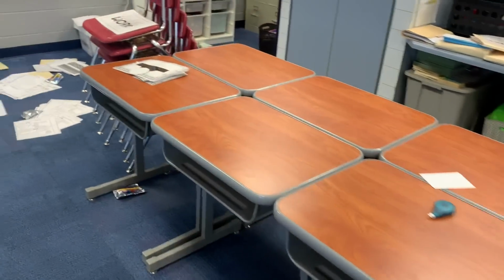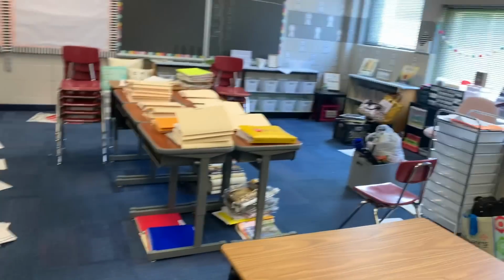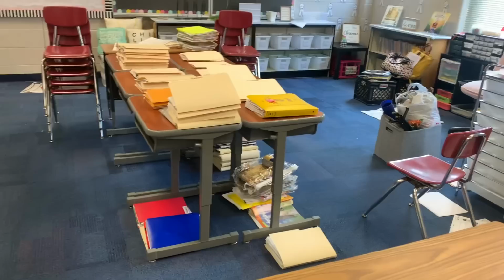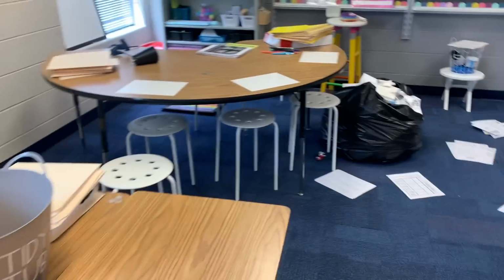I have another table done. Those are all completed file folders, so that's why it looks like a hot mess. Again, the things underneath, I don't know if I'm gonna keep those. It's old curriculum. And over here we're clean. This area is back to school stuff. I need to sort through it and see what I'm using this year.